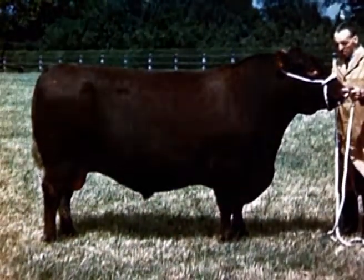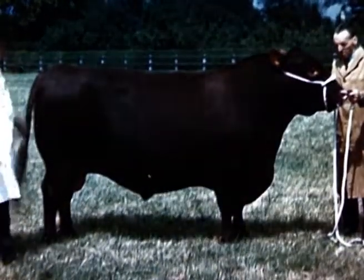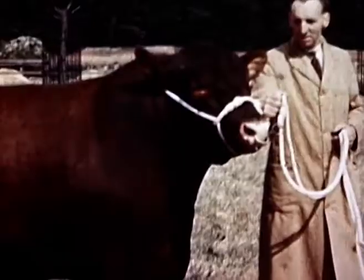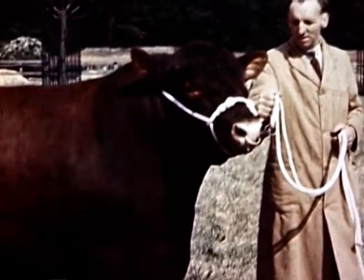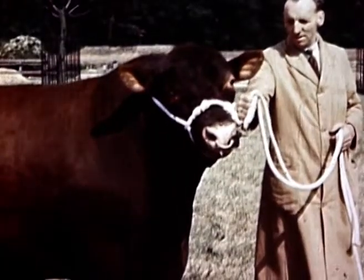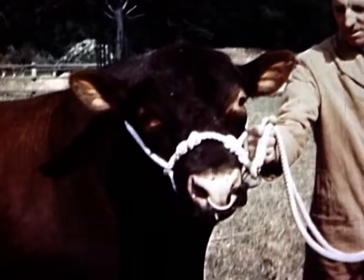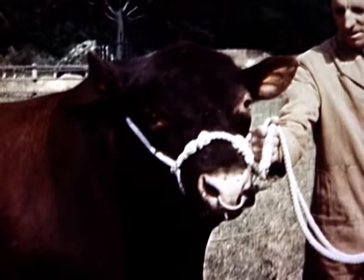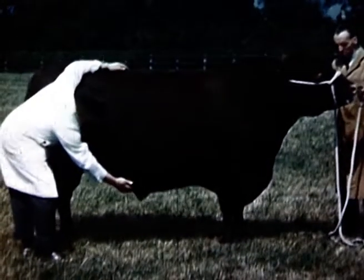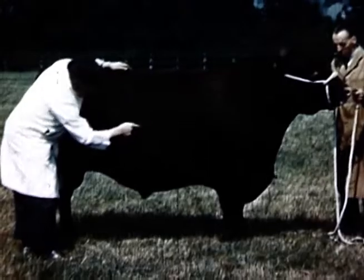Let us examine the points of the breed. Note the color, deep red, and the straight top line. The head should be masculine in character and the forehead broad. The bull should have a bold eye and wide expansive nostrils with a clean white-fleshed nose. The barrel must be deep and muscular.